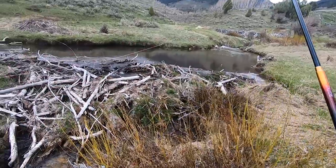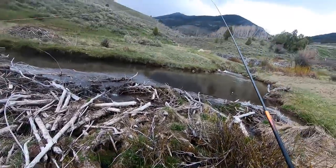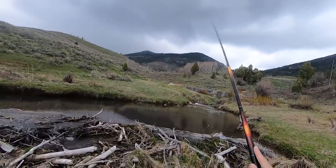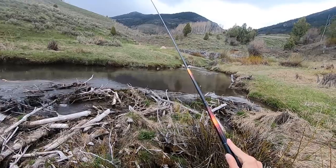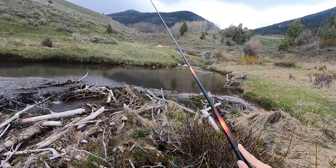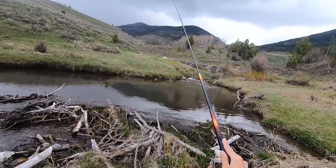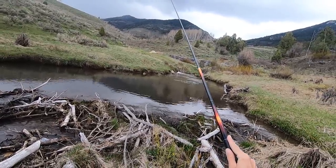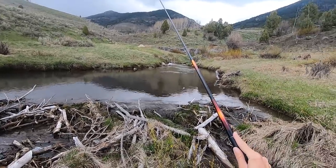First beaver pond here. Let's give it a shot. Looks pretty shallow at the tail end of the pond here. Nothing yet on the first few casts. It's somewhat expected because again, this is really shallow looking.